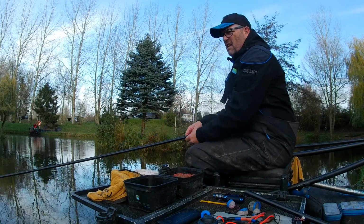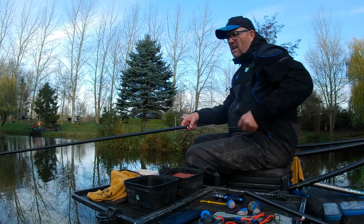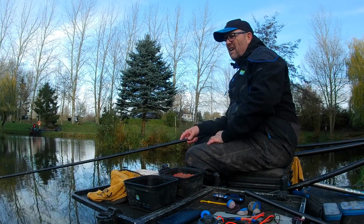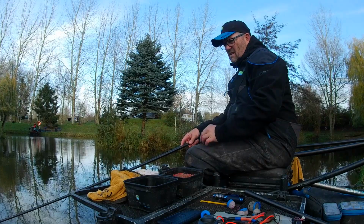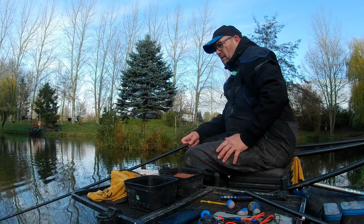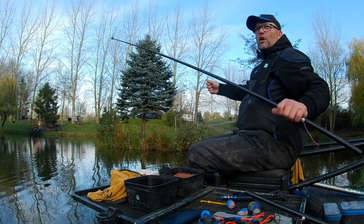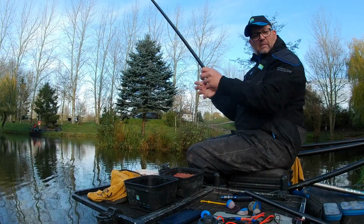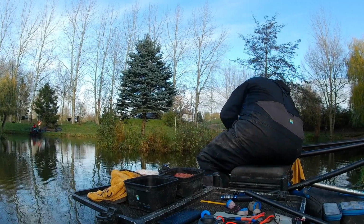So I'm having a drop down now to see if I can catch them short. Just lining up again with my marker, dropping it in. And I don't get a bite there. They've not come to it. I'll keep feeding it and see if they come at some point. But at the moment, they're not interested. Before I drop back out on the pellet, I'm going to have a quick look on the maggot short, see if I can catch anything there.